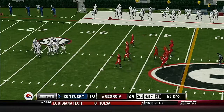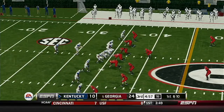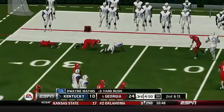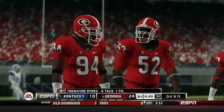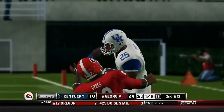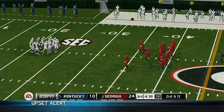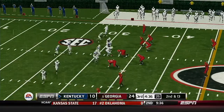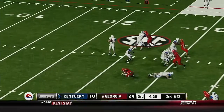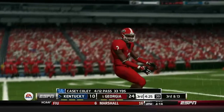There's got to be some sense of urgency to this offense right now. They don't have the luxury of wasting drives if they want to get back in the game. Tackle at the 32-yard line. From their own 32-yard line, it's second down. Steps up. Strike to his receiver. No good.